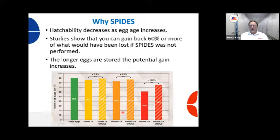The solid orange bar, eggs stored 14 days, no SPIDES, we had a hatchability of 83.5%. The striped orange, eggs were stored 14 days with SPIDES, and we had a hatchability of 87%. So we saw an increase of 3.5%. So let's go out to 21 days, three-week-old eggs.